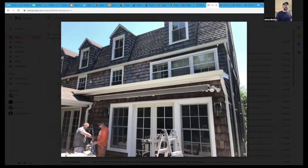And then you wanted the side. I actually didn't find a side picture so quickly. I can look again if you give me a second. I'll let you look at this.